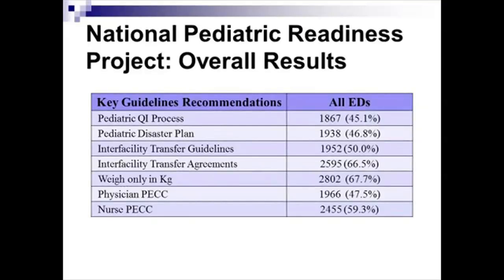These are some of the key results from the National Pediatric Readiness Assessment. Some 55% of participating EDs lacked a quality improvement process that includes pediatric-specific indicators. Without this, it is impossible to know the quality of care we are providing. Many of these other gaps may also be present in your emergency department and should be viewed as possible targets for local quality improvement efforts. For example, it might be reasonable to look at whether adoption of interfacility transfer agreements and guidelines impacts timeliness of care, or to evaluate the frequency of pediatric medication errors before and after creation of a policy to weigh children only in kilograms.